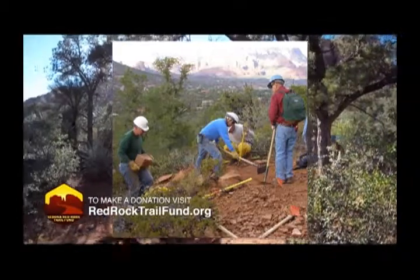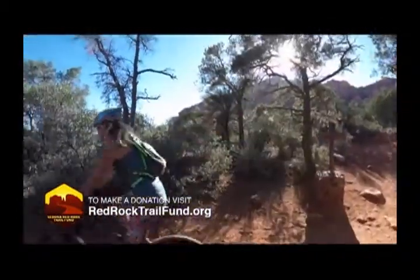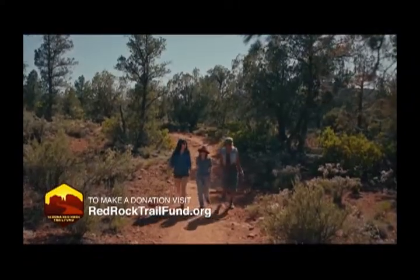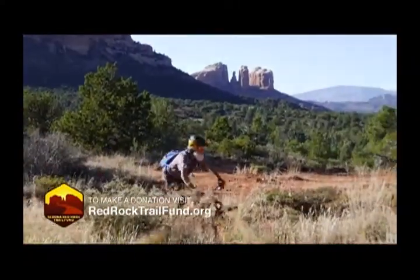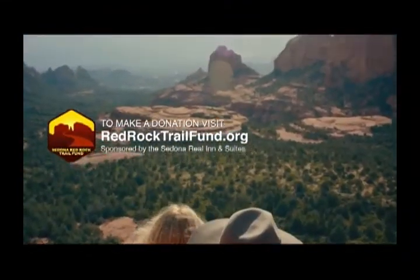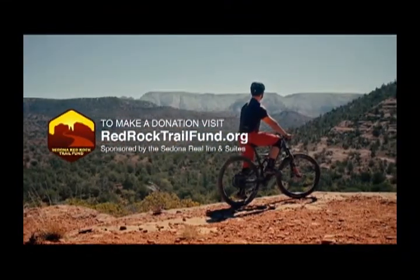If you're not staying at the Sedona Real or another participating hotel, please go to the website and make a donation at redrocktrailfund.org. We appreciate your help in preserving our incredible land.